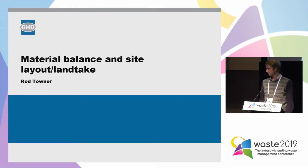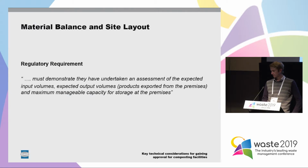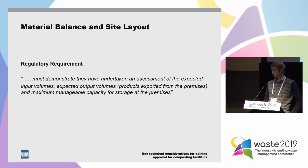Right, hi everyone. So now we're just going to talk more specifically about a couple of the key technical considerations that we've been involved with for composting approvals. So the first one is material balance combined with a site layout and land take. This is an actual regulatory requirement that we've encountered on one of the projects we worked on, and really one key aspect of this requirement, as I read it, is just simply, do you have enough space? Can you actually fit in all the facilities you need to provide for your proposed processing rate?